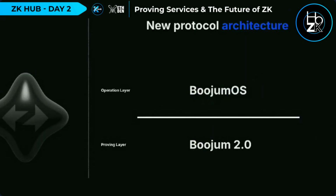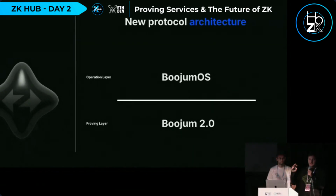So let's look at the key idea for the new architecture. The key idea is introducing an architecture with two separated layers. On top, we have the operation layer, BoojumOS, which is just a Rust program that implements the state transition function of the blockchain. As such, it's easy to modify, to customize, and upgrade without having to touch any of the proving part. On the bottom of this slide is Boojum 2.0, which is the new blazing fast RISC-V prover that we're building. All of the details for the proving system will be presented by Michael in a little bit.